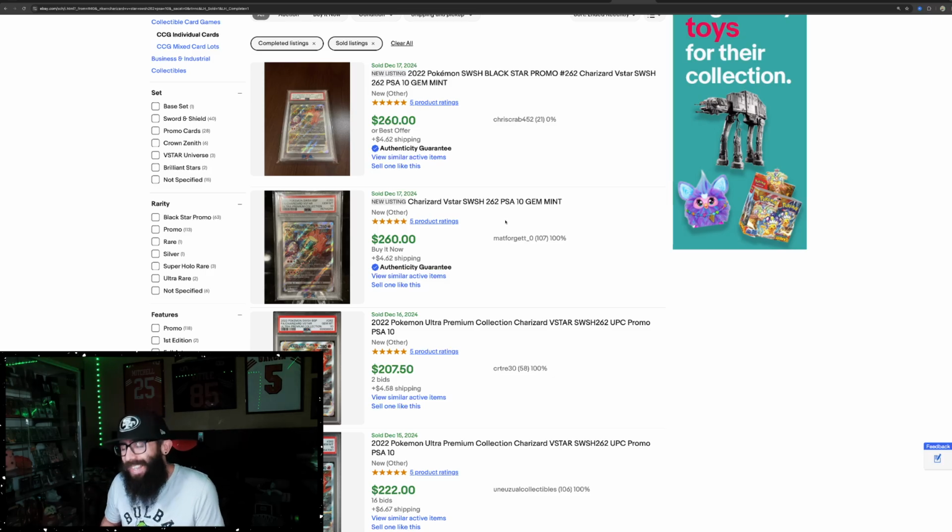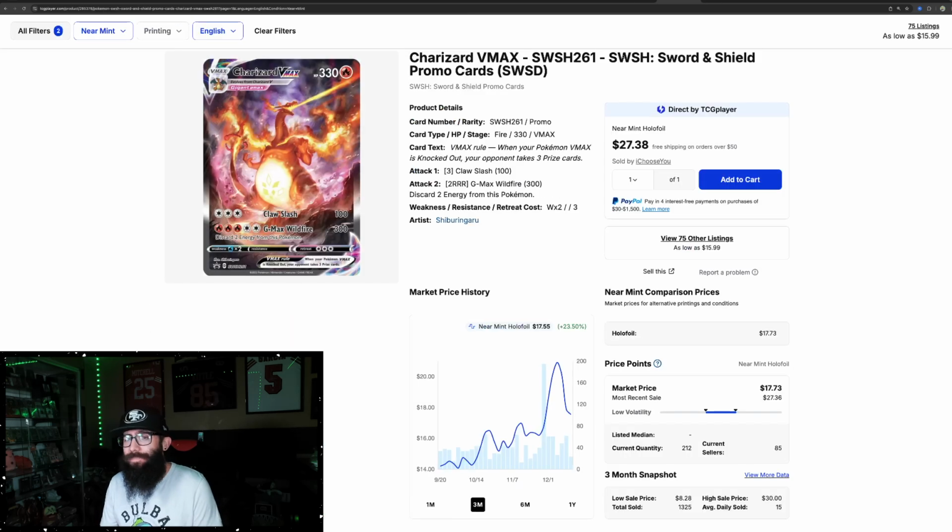Cards in general can be hard to grade, but promos, depending on the way they're packaged, I never have good luck with the promos. I feel like it's just my luck.